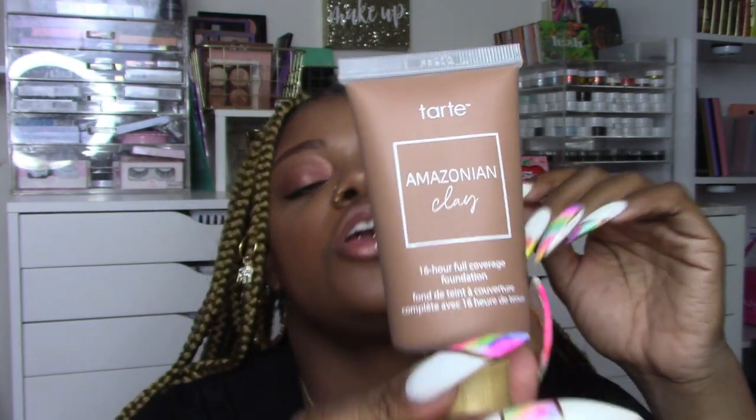It's full coverage. Okay? This is the Tarte Amazonian Clay 16-Hour Full Coverage Foundation. This is the new formula they put out. No, I did not try the old formula. But this stuff, maximum. This is on the line of maximum coverage. I'm in the shade 51 in deep neutral, and it is so good. It is so good, y'all. It's probably my top favorite foundation right now.